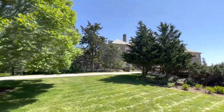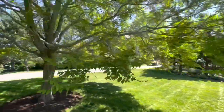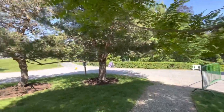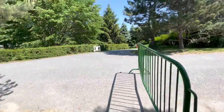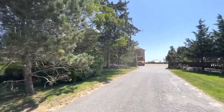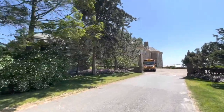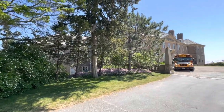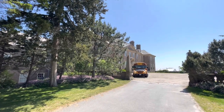This is the big house at Crane Estate. And yes, we have an old school bus. Sorry about that tractor that's coming by, but look at this. This is the big house at Crane Estate. The top floor costs money, so whenever you want to go in, always make sure that you look at the bottom floor. But this is the big house and the bus. We'll get a picture right here so you can see.